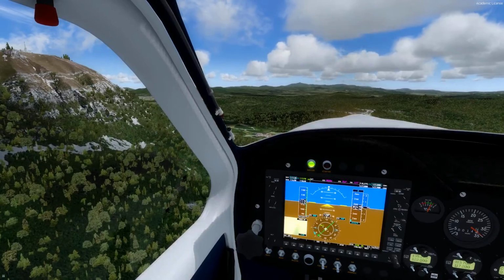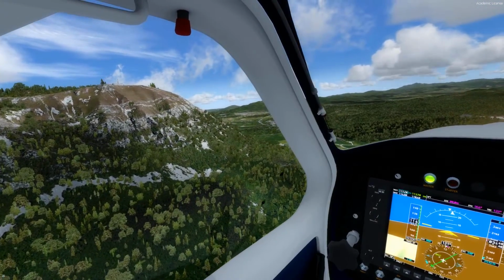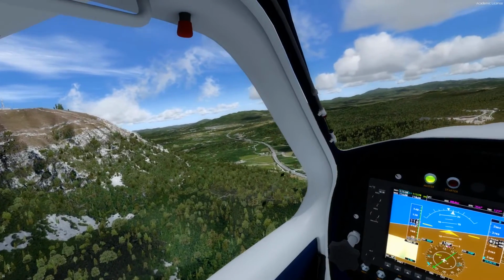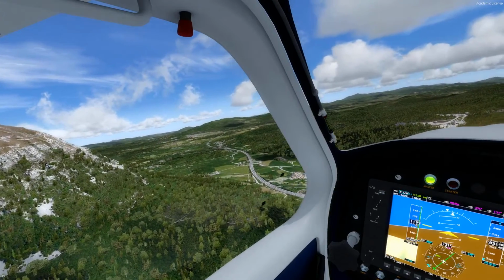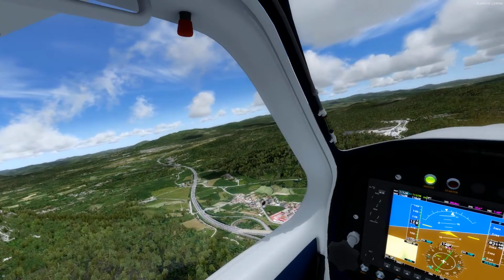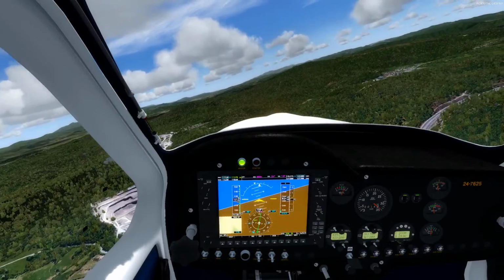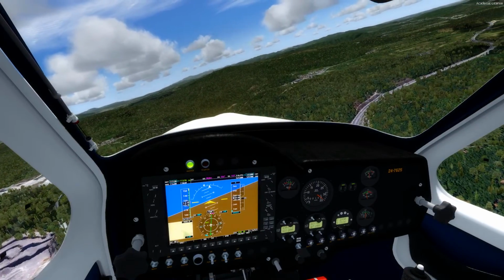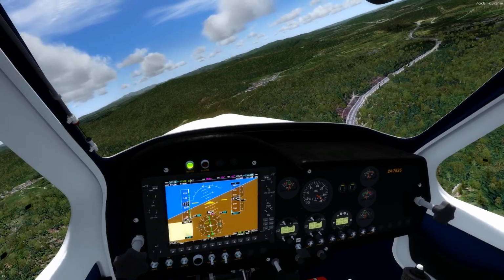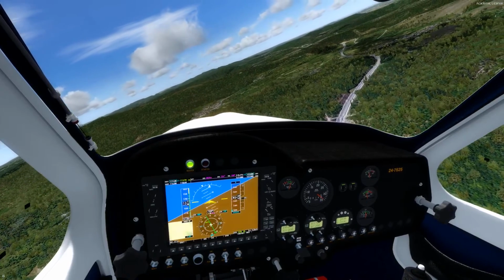On the left you can see the mountain of Nanos, and there's also a transmitter unit on top of it. And further to the left we can see the city of Postojna, and there's also the airport named Postojna with a grass runway, and we'll maybe perform a touch and go right there when flying the next leg in this stream. If you like, you can also comment if you want a specific airport as a destination airport when I land in Portorož.